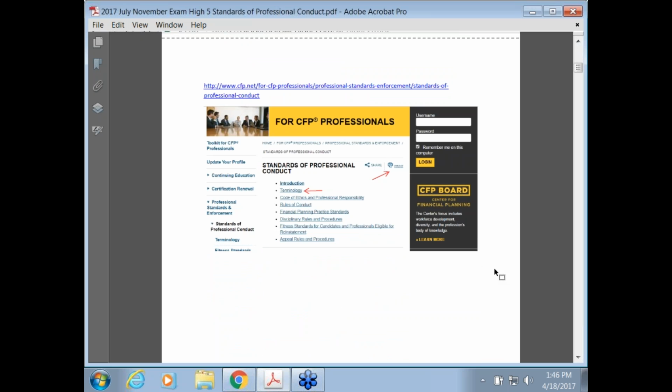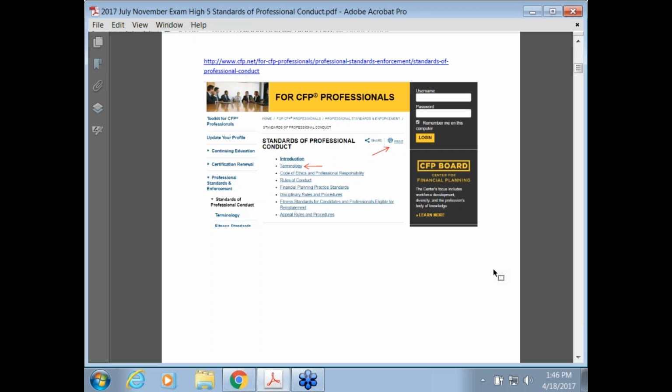All right, so I mentioned I don't really like their color brochure, but if you go to the website cfp.net and then click into For CFP Professionals, you can see the link on the page here, and then Professional Standards Enforcement, Standards of Professional Conduct. You will land on this page, and you can see here where I have the arrows. That's the breakdown of the booklet, starting with terminology and then clear out to appeal rules and procedures.